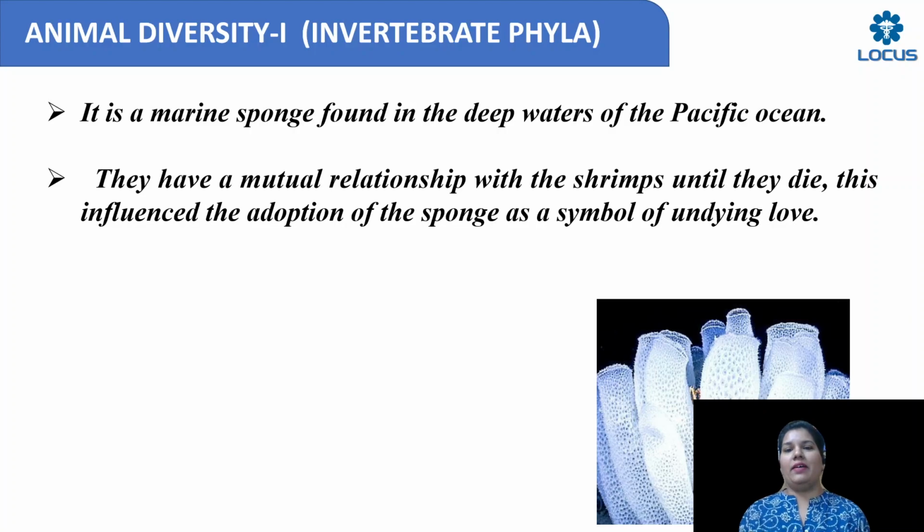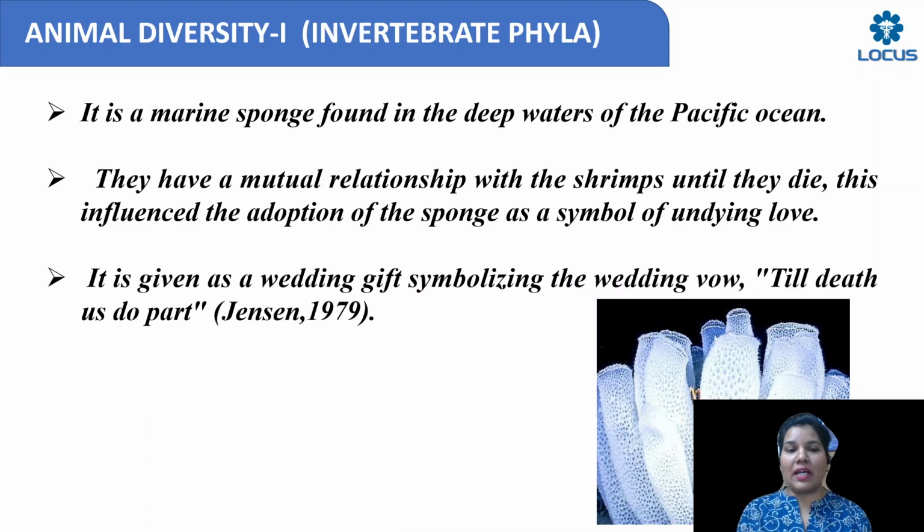So this is influenced by the adoption of the sponge as a symbol of undying love. Since they are living in a mutual relationship, Euplectella and the shrimp, and that too until they die, they live in association. So, as a symbol of undying love, Euplectella is given as a wedding gift in Japan. It is given as a wedding gift, symbolizing the wedding vow, till death us do part. So that is the reason why it is given as a wedding gift. Sounds really interesting, right?